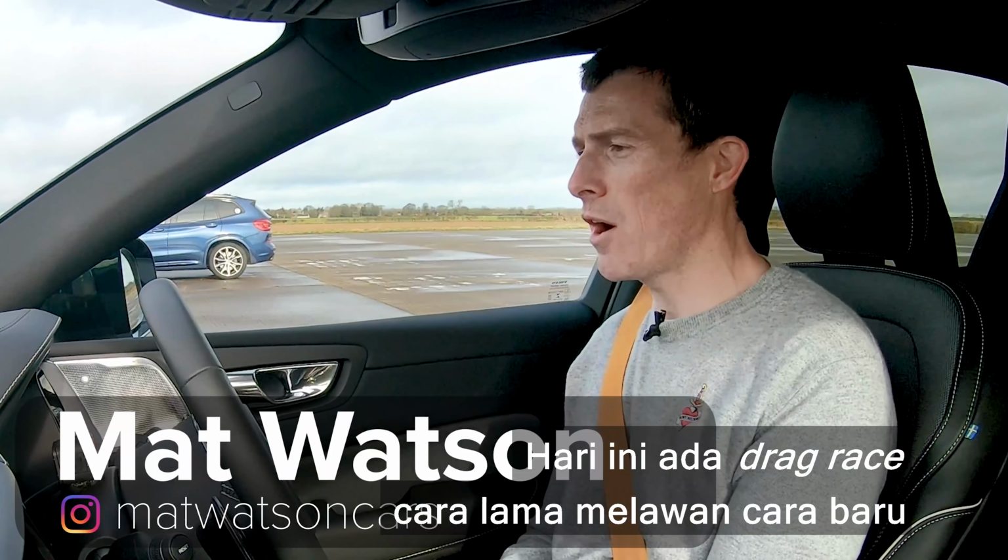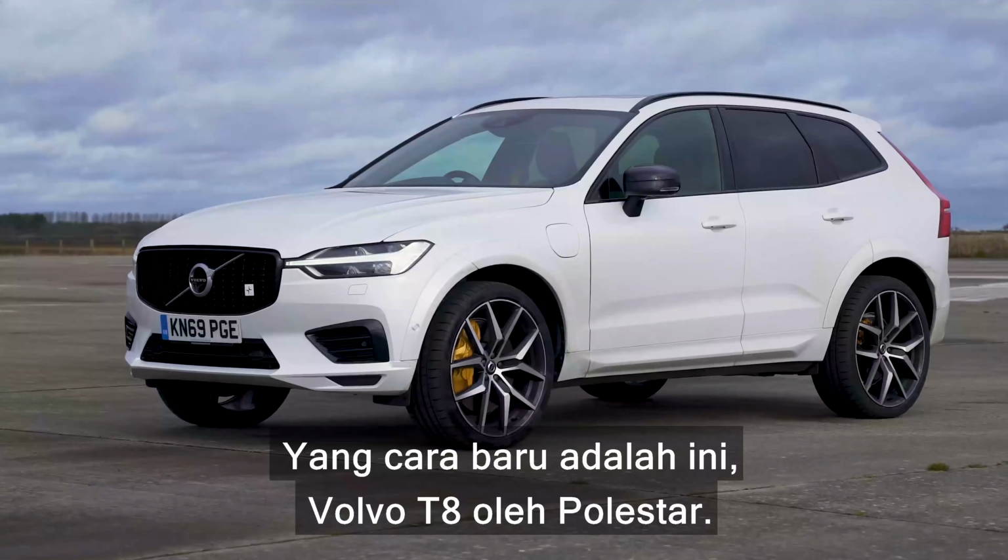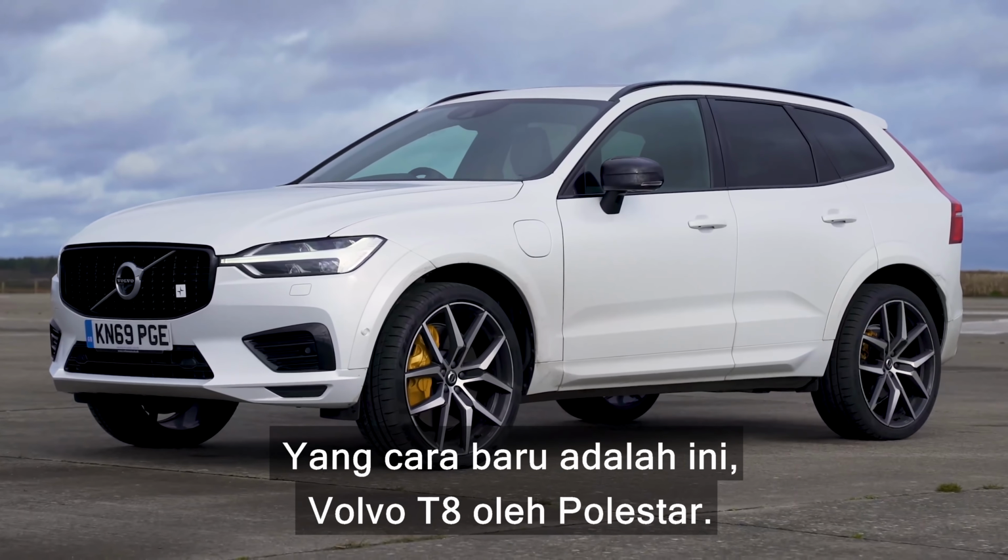How you all doing? So I've got a bit of a new school versus old school drag race for you in SUVs. In terms of the new school, it's this. A Volvo T8 by Polestar.